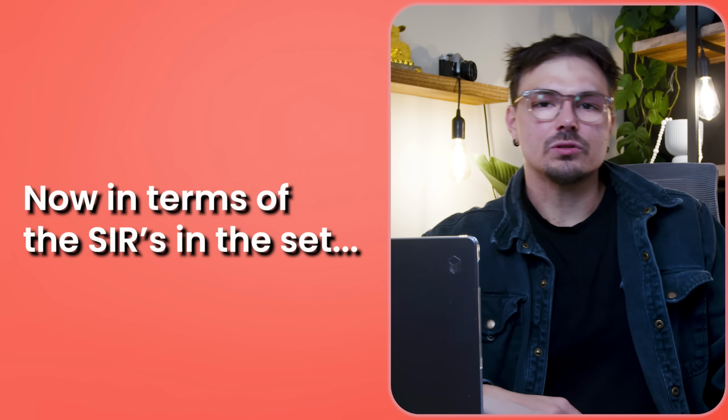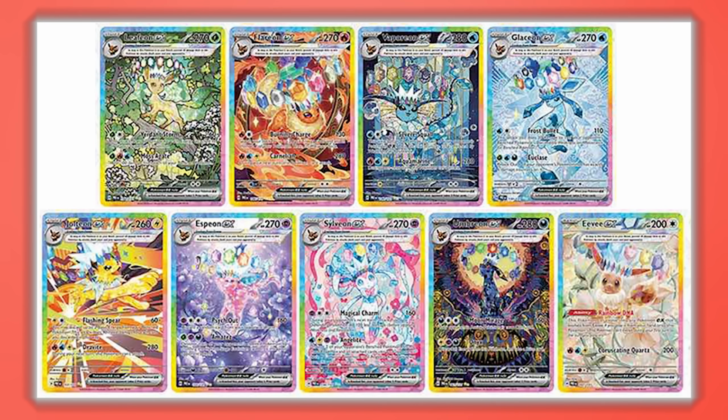Now, in terms of the special illustration rares from the set that we can see, obviously the photos that I'm looking at the moment are quite poor quality and I can't really make a good judgment out of it. I can only see the general artistic theme of the cards. I'd really love to see more clearer pictures before making any definitive decisions on what I feel about these cards.